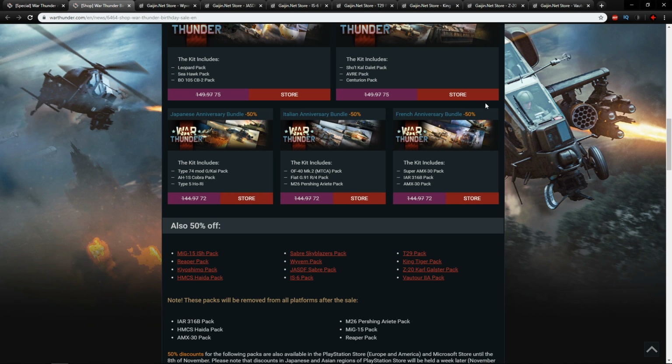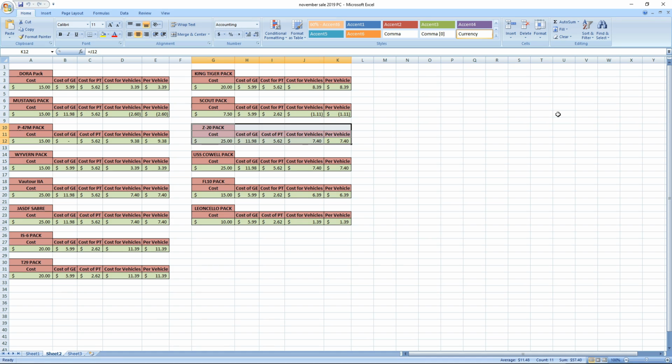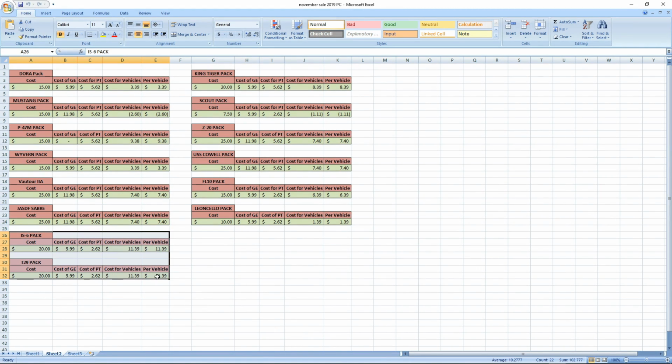The fact that the Germans have, of course, the Admiral Hipper, but at the same time, if we just look at recency bias, you've got the Pensacola and the Hawkins. I thought the Cöln would make it through before the Z20 Carl Gustaf, but instead, it seems like the Z20 made it for some odd reason. The worst value for money packs are the IS-6 and the T29.